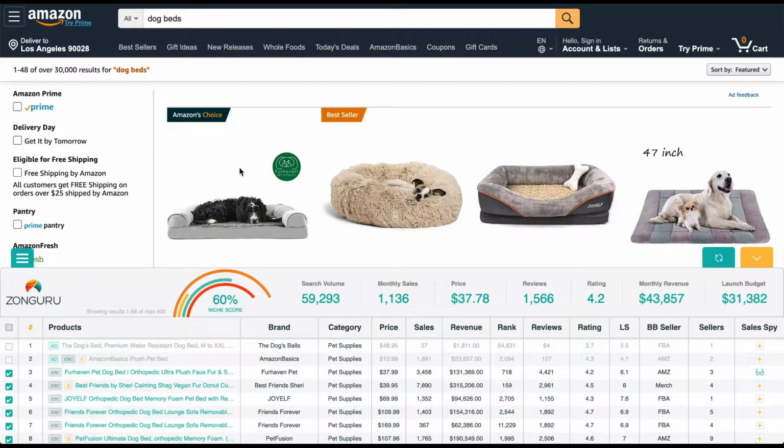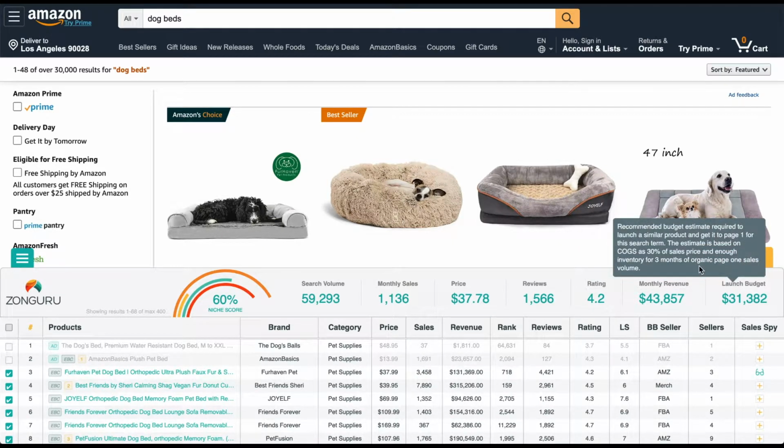All right, so this is a great question, Vince, and one which I think starts with just looking at the Chrome extension and understanding that you can actually hover over these icons to get a full explanation of what they each mean. So you can always hover and get a full read on what the cost of goods sold or what the launch budget is. And it's basically based on the COGS as 30% of the sales price and enough inventory to stay in stock for 3 months on page 1.